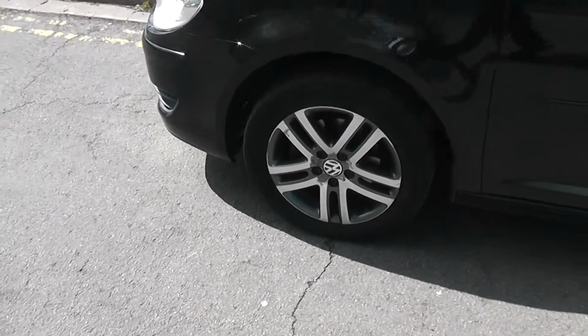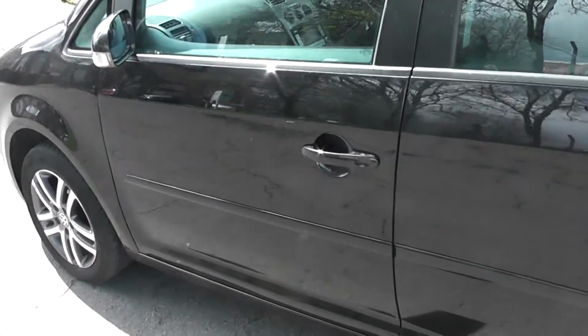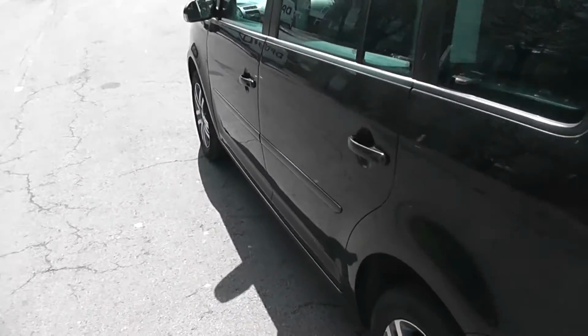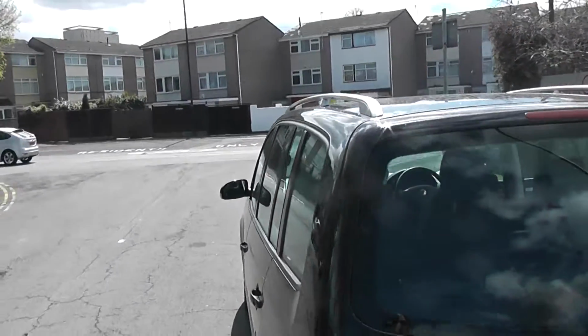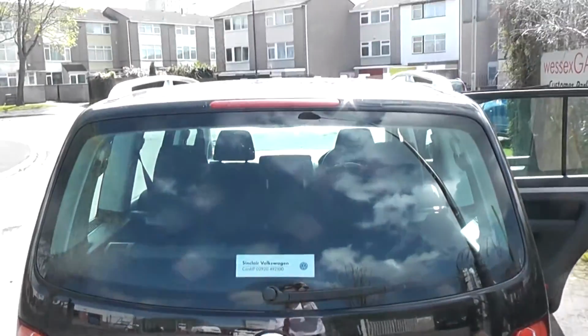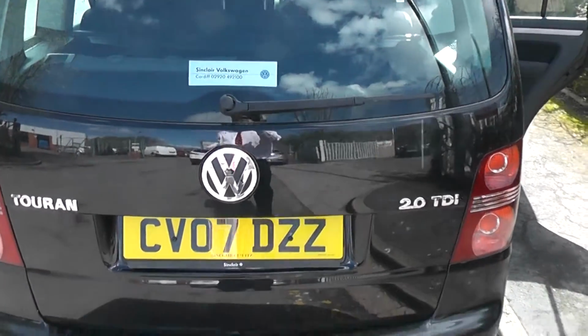Now, exterior features of the SE include 16-inch alloy wheels, body-coloured door mirrors with integrated indicators, keyless entry door handles, and body-coloured side trims. Also has silver roof rails. Now, as we come round to the rear, at the top there's a high-level third brake light. It's also fitted with a rear wiper blade.